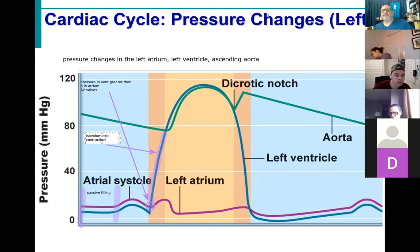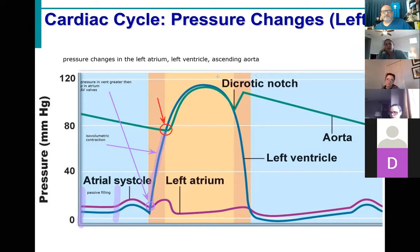But then something else fancy happens. What's happening right there? The semilunar valves open? Absolutely. Why? The ventricular pressure went higher. Yep. Pressure in the ventricle is now greater than the pressure in the arteries. And so as a result of that, our semilunar valve opens.